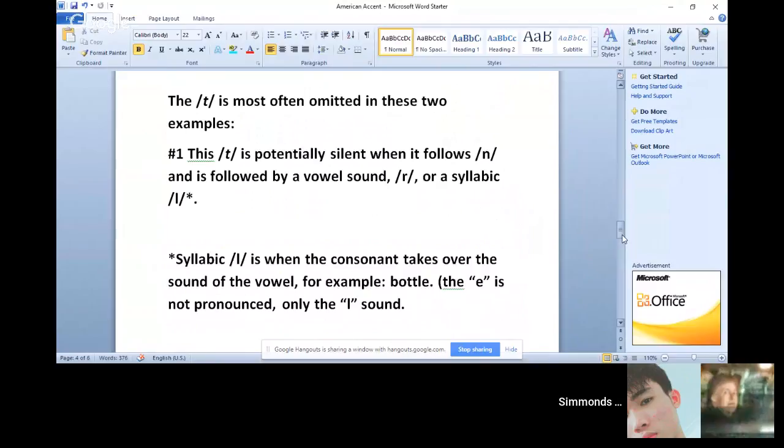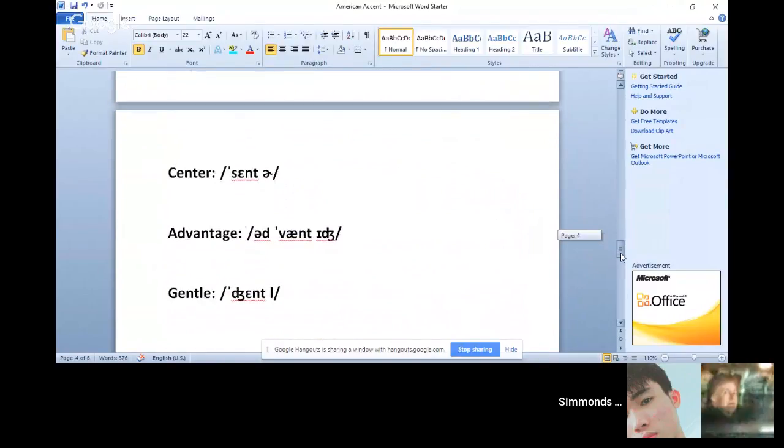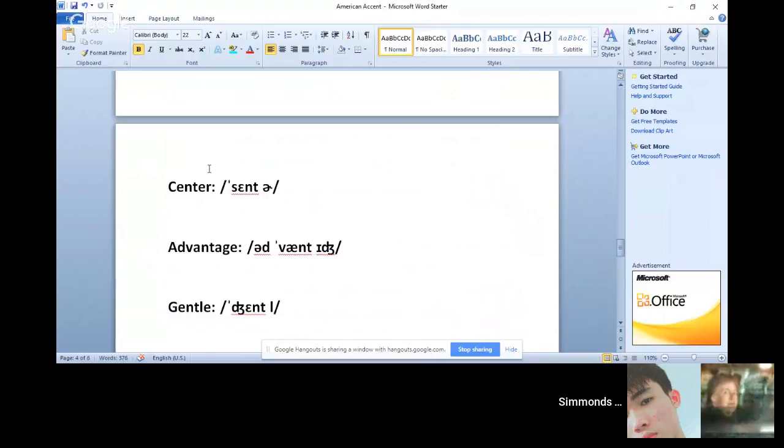Well, let's go down and take a look at the words here. Okay. So center, advantage, gentle. I actually pronounce the T's in the last two words, but not in center. Now, when I normally speak to you during my teacher mode accent, I normally pronounce center. Today, I'm going to say center, advantage. Oh, I don't have to say advantage. I must have been in teacher mode still. Advantage, gentle. Wow.